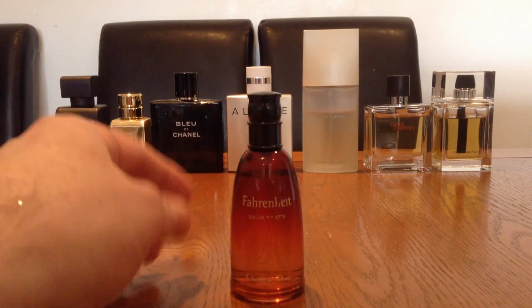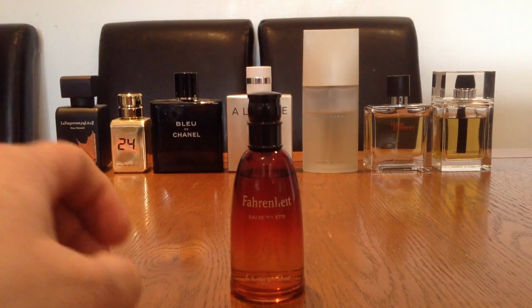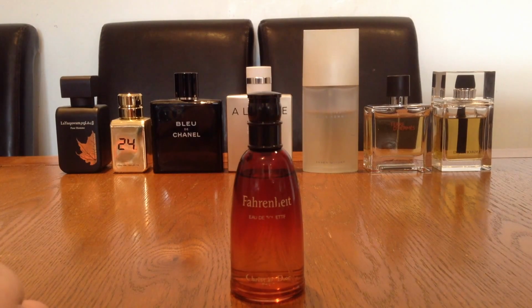In my opinion, in my experience, anything that I have tried from 1988 up until early 2012 has smelt fantastic. The versions after 2012, they've toned down that petroleum accord, which makes this fragrance what it is, and ramped up the vanilla, and it's more of a vanilla fragrance now, and it's just not what it used to be.